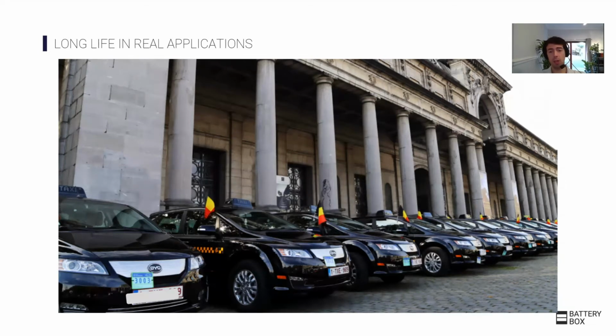The same batteries that are going into the battery boxes have been used in cars for many years. So we have the track record that we know some cars have driven for over 1 million miles, or million kilometers, without having to replace the batteries. And here we have one example of an application of those same LFP batteries in a taxi fleet in Belgium.